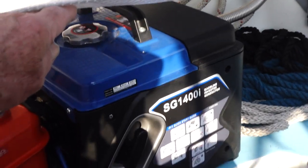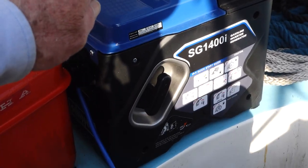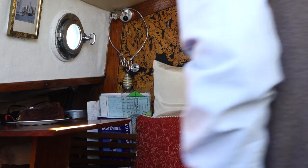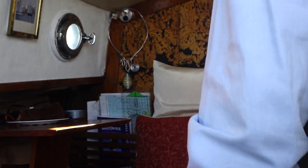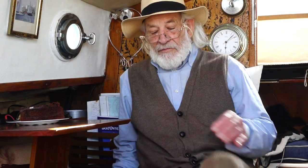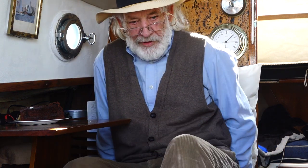And there's our generator, and when we're ready to go with that, I won't start it. It starts easily. Okay. Well, somebody asked me for a quick run around, a tour of the boat, and that's what you just had, basically.